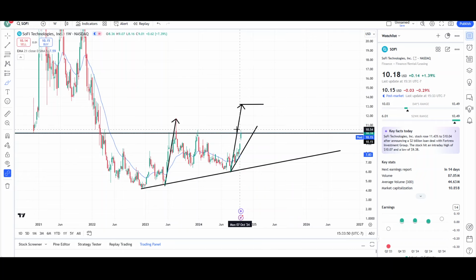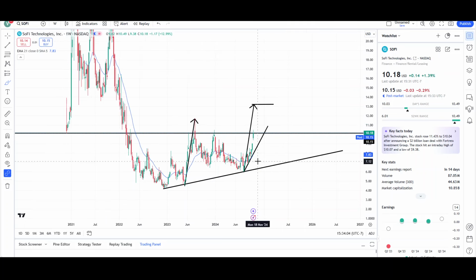Now if it doesn't break and this is like a triple top, well, we need to see if this bullish trend line will hold the price or not. If it doesn't hold that price, we may see price come back all the way back down to the single digits. But as of right now, it looks still pretty good for SoFi Technologies. I think it's ready to continue to push up higher and higher. So looking for the 12 and then the 13.21.